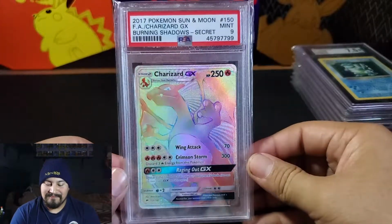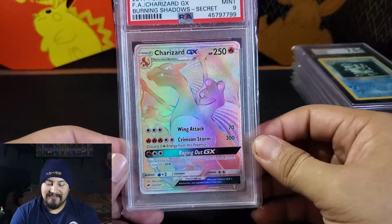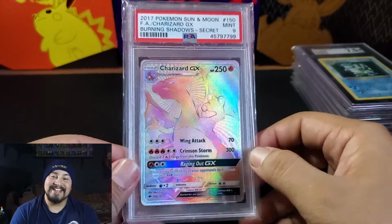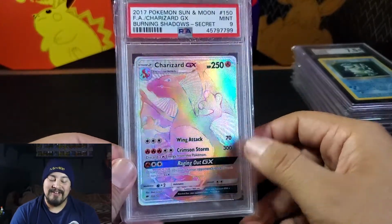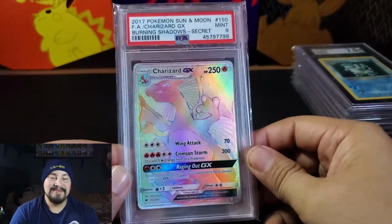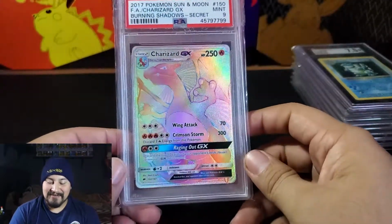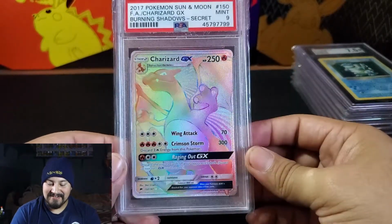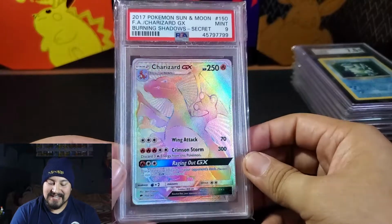And I remembered, from a Marshadow pack, I pulled this Charizard GX from that tin, and I was super excited. What a way to bring me back into Pokemon. This freaking Charizard brought me back into Pokemon again, as I was not getting out completely, but it brought me back sooner than later.